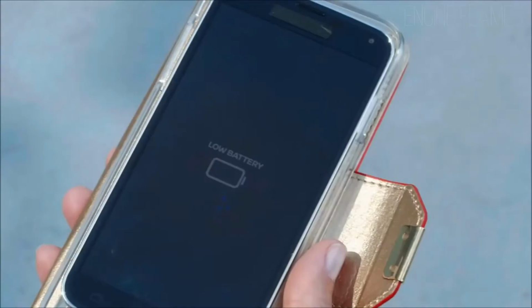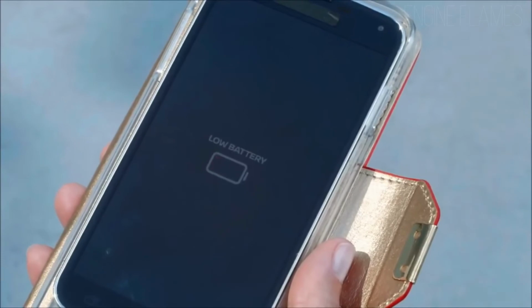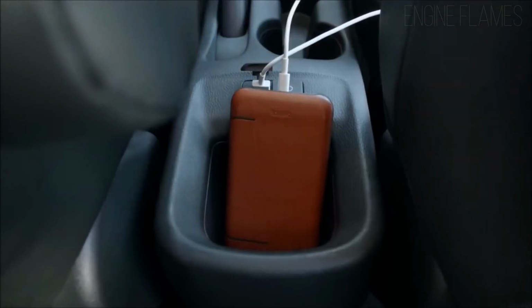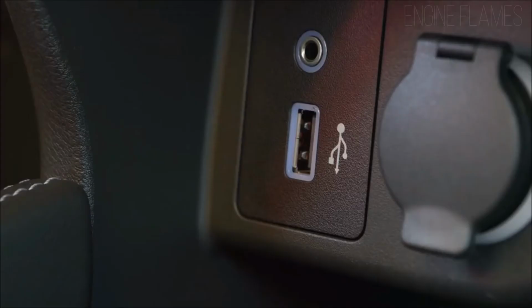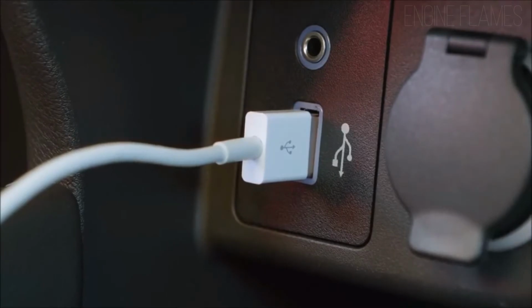Nissan knows you and your passengers need to charge your devices every so often, so the designers placed a charge station for rear passengers here, with 2 USB charge points. Even the cup holders were designed to accommodate a couple of mobile devices. The driver also has a USB input up front with its own pocket.